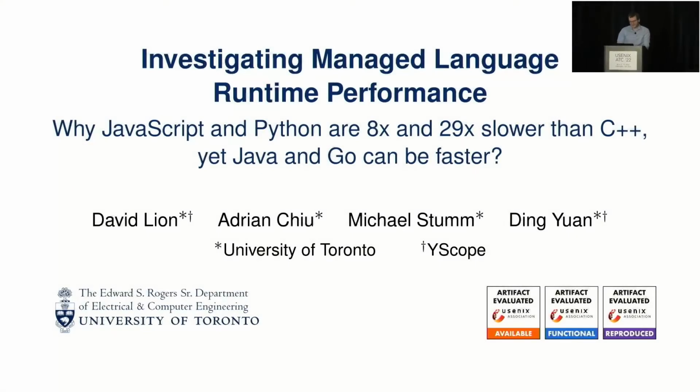Today, I'm here to talk to you about the work done with my colleagues from the University of Toronto and YScope. We've investigated managed language runtime implementations to try and understand the scenarios where they excel and where they fall short. I'll explain why JavaScript and Python can be much slower than Java, Go, or C++, and why more garbage collection can actually improve an application's performance.